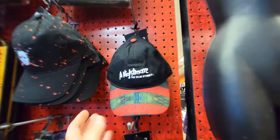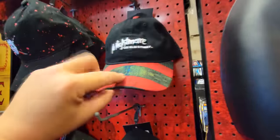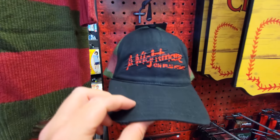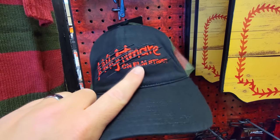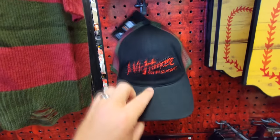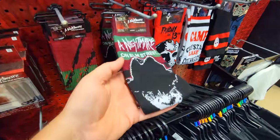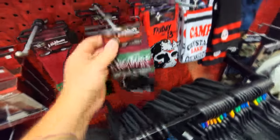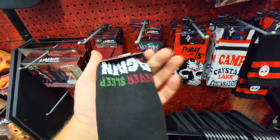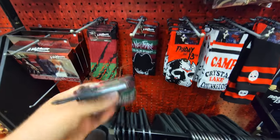That looks pretty cool. We got the Nightmare on Elm Street hat here with the visor that actually looks like the sweater. What is that? Oh, cool. There's an embroidered Freddy glove inside as well. Another Nightmare on Elm Street hat here with the slashes going across the embroidered words. That's like a trucker hat style right there with the mesh on the back. Nightmare on Elm Street socks. Oh, look at this. What's it say on the back? Never sleep again. That's pretty cool. Look at that. I like that.